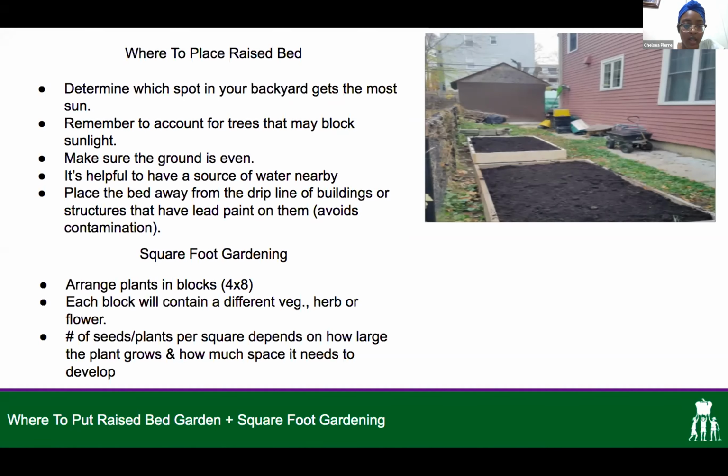And the method that we use is the square foot gardening method for raised beds. So typically our beds are 4x8. We arrange the plants in blocks, and each block will contain a different vegetable or herb or flowers. And the amount of seeds or plants that you put in each square depends on how large the plant grows and how much space it needs to develop.